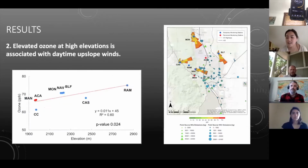Our second finding is that elevated ozone at high elevation sites is due to upslope daytime winds. We found that the 95th percentile of ozone mixing ratios increased about 1.1 parts per billion with every 100 meters of elevation, which is consistent with other findings in the Front Range.